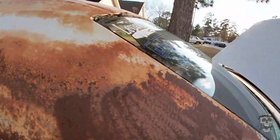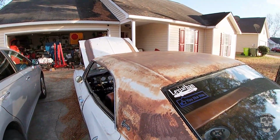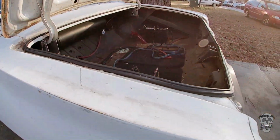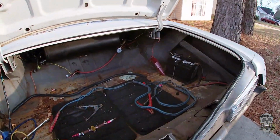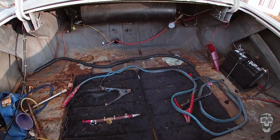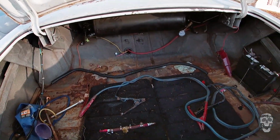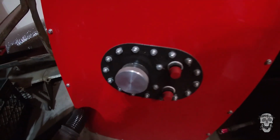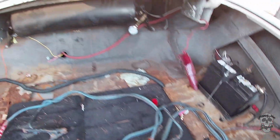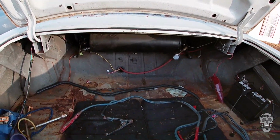Let's see, it did have a vinyl top. I ripped that off. I kind of like this rat rod vibe a little bit more. I plan on doing a fuel cell, and half will be through the trunk and half will be in the trunk. Here's the fuel cell. I relocated the battery to the rear when I rewired the car and did the engine swap.